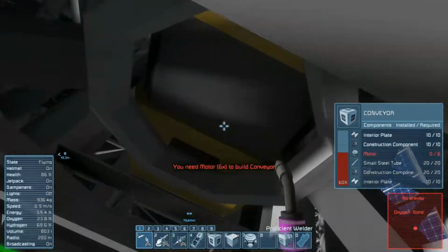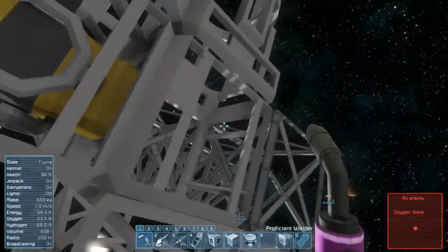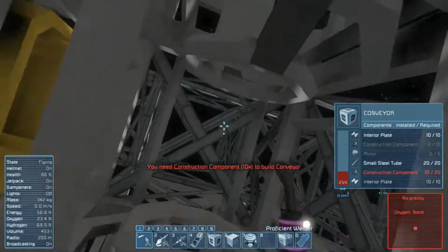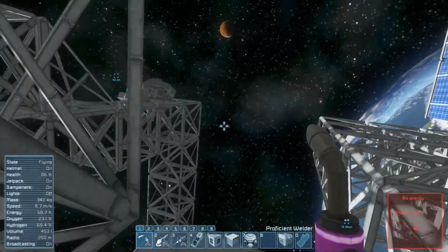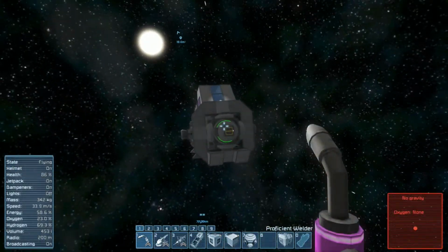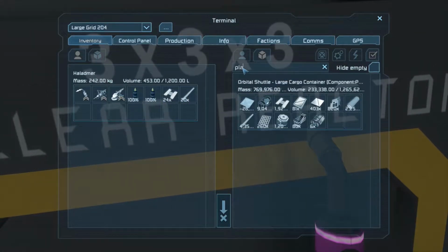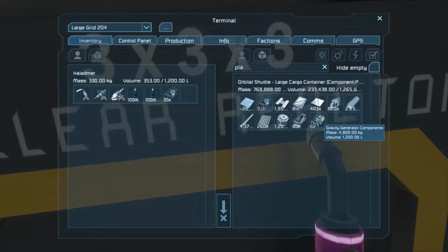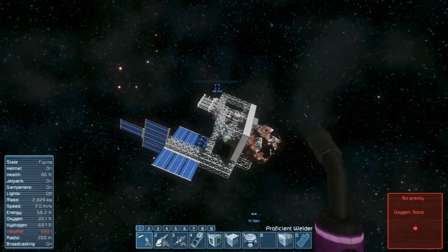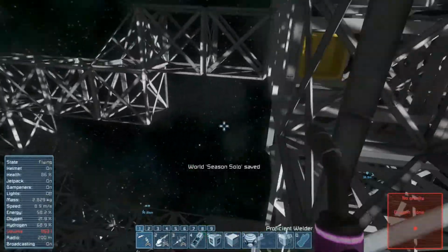So I need motors next. Okay, so construction components and motors. That's easy enough. And we can get rid of all this stuff. We can grab those. I know I don't need that many, but I can use the rest of them up on the oxygen generator.